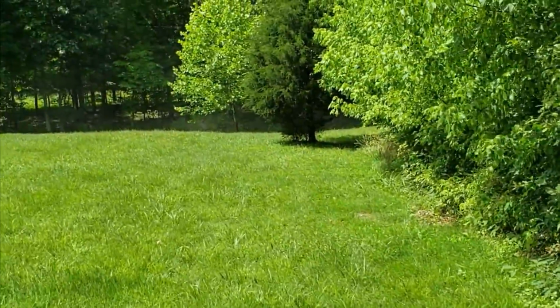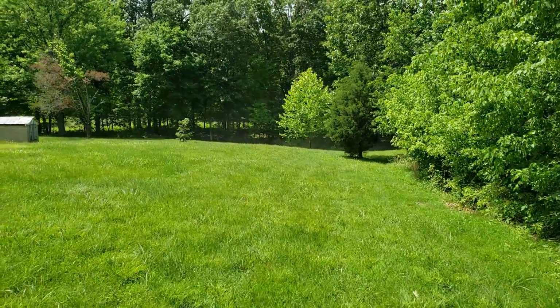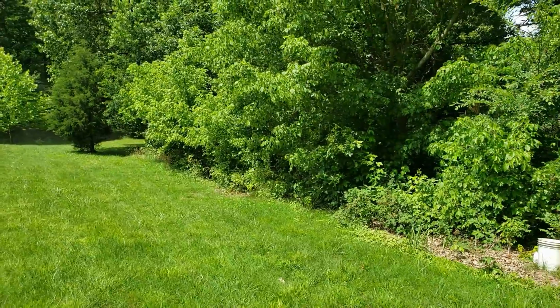It is a deer. Look at it running across. It was laying right here next to the house.